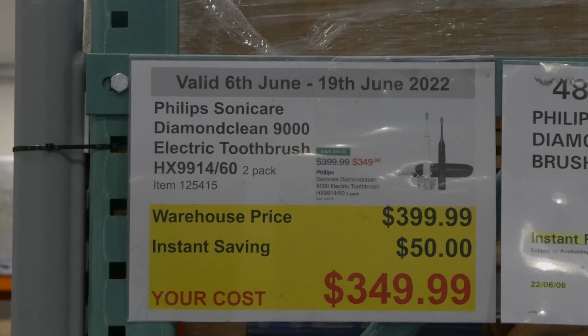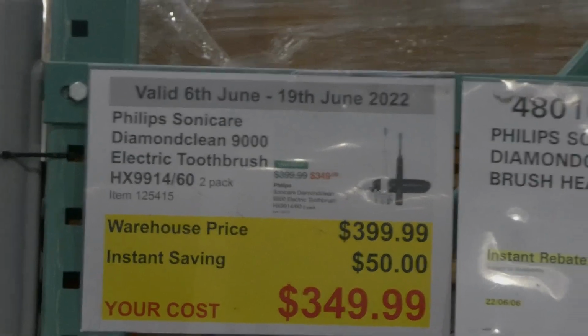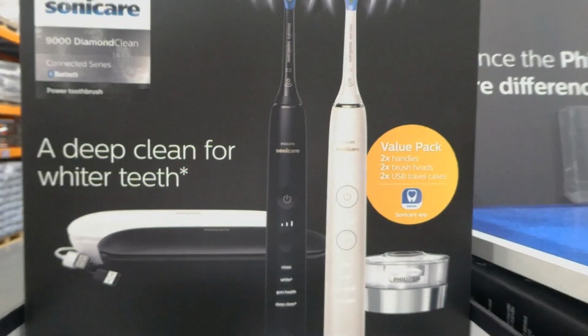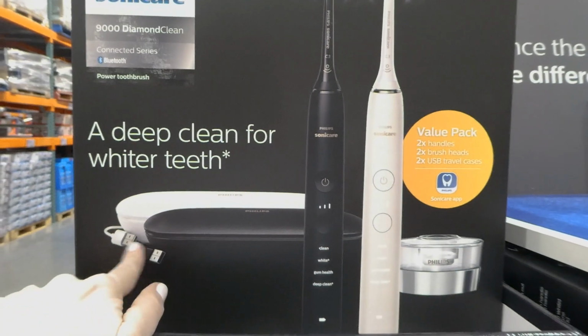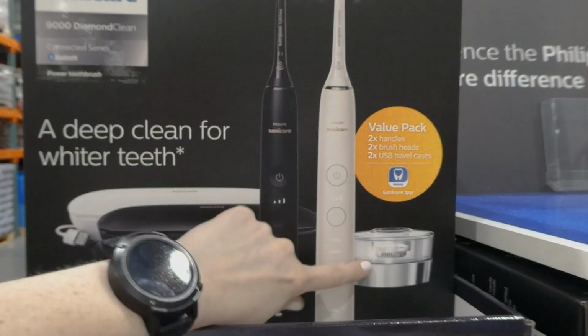Philips Sonicare Diamond Clean 9000 electronic toothbrush. It's a 2-pack for $50 off, down to $350. So you get 1 white and 1 black. You get 2 brush handles, 2 brush heads, and USB travel cases, 1 for each, and I think they're charging cases. And then there's the Sonicare app, and I'm not quite sure what that is.